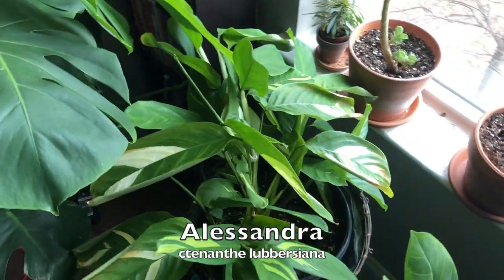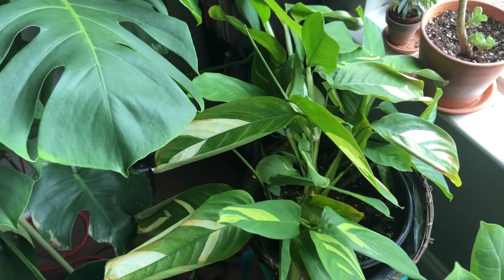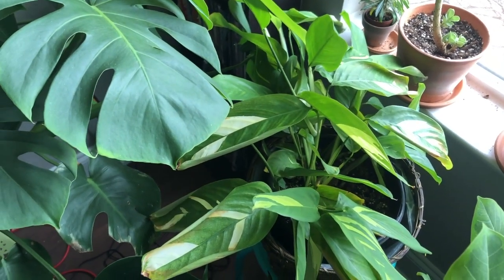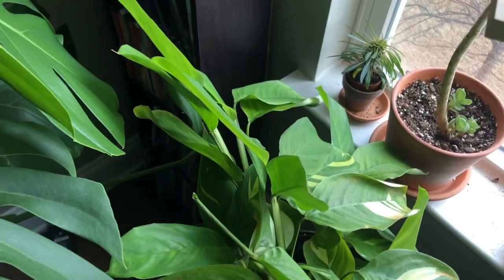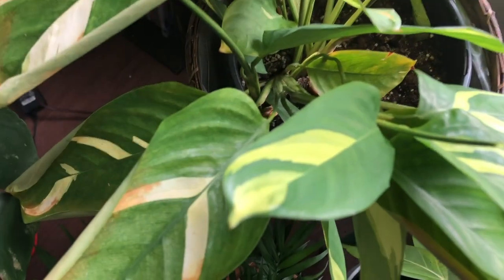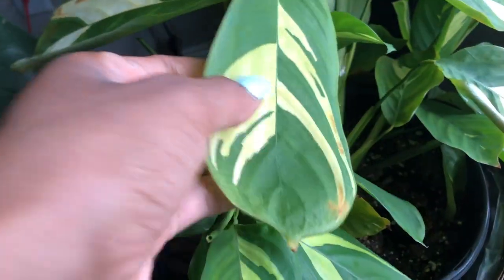This is Alessandra. She is a never never plant. I don't remember. I think it's like a Ctenanthe lubbersiana, something like that. Anyway, she got spider mites, like all my plants do, but then she got treated. And now you can see I've got these cute new leaves that have popped out for me. So again, just love that for her.